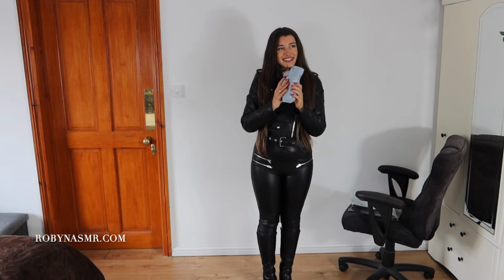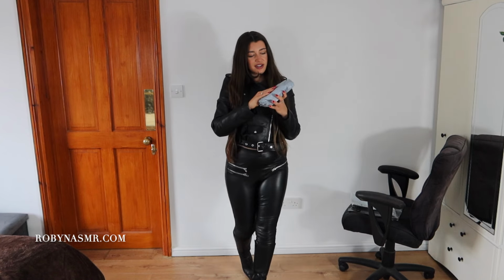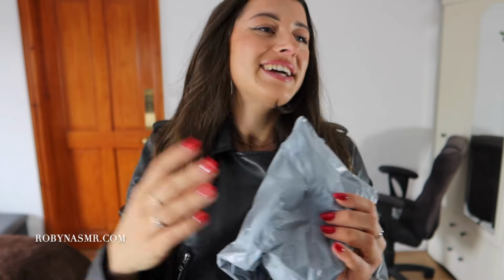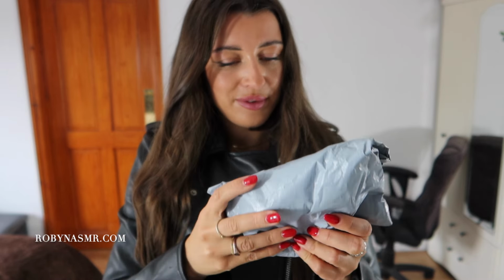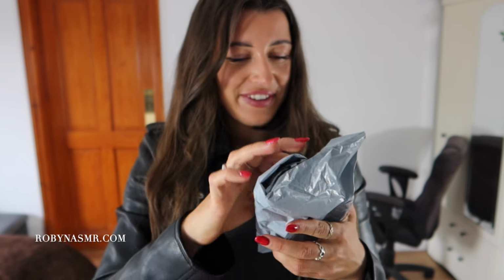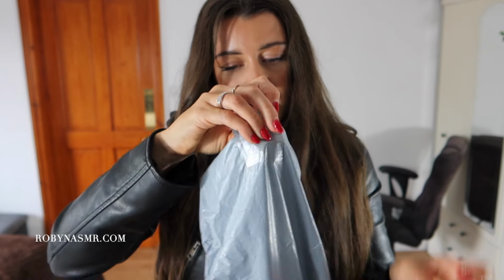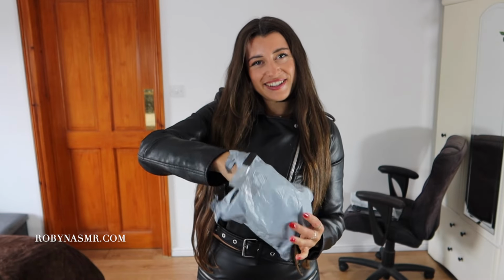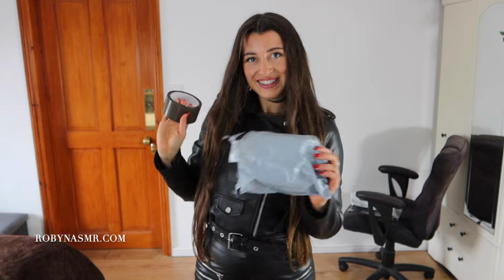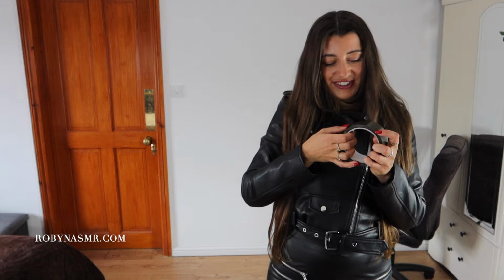Exciting puzzle. Ooh. Oh. Love it. It's so crinkly. Packaging. Open up. Some parcel tape. Oh my gosh, this is gonna be so useful.